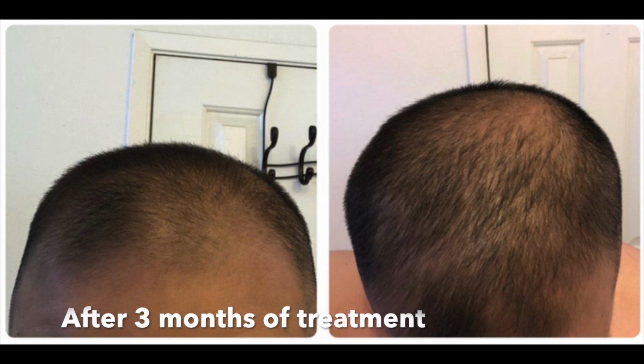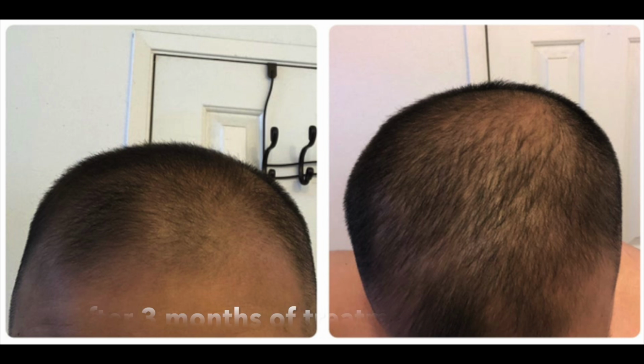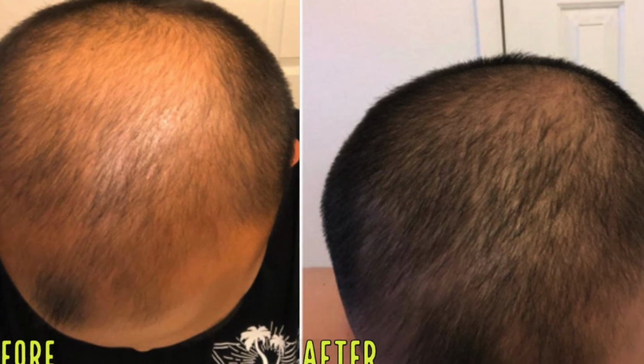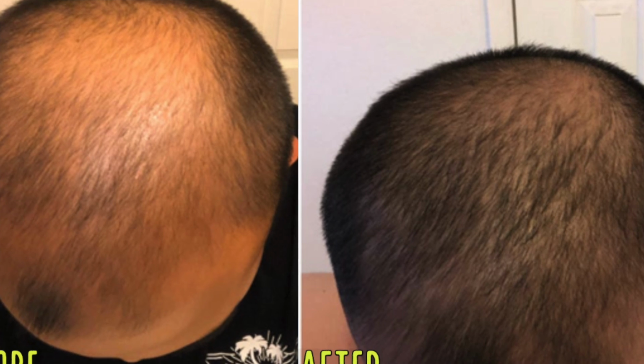And after 3 months of the said regimen, he has seen some pretty tremendous results. His hairline has definitely improved, and you can see a much more defined hairline and has incredibly thickened in density, and even more amazing is his mid-scalp and the vertex. And as you guys can see, the mid-scalp is nearly all filled in with hair, and it's just amazing to see such great improvement on his vertex as well.